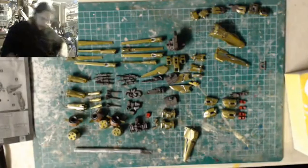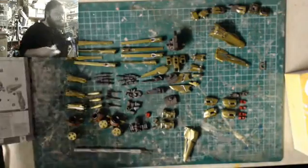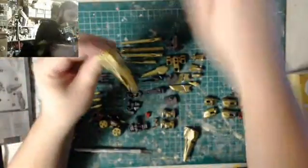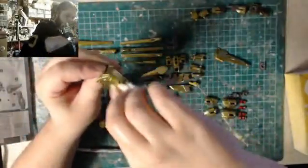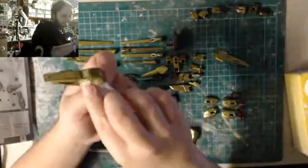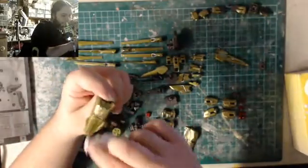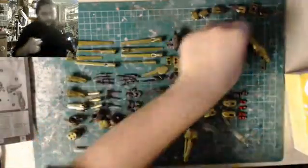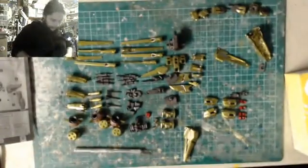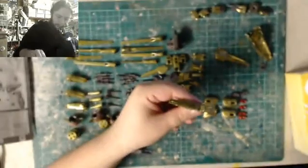Pigment cleaned, and I might give these parts a bit of a wipe down with water because the pigment is on the water soluble side of things. So we'll give that a bit of a wipe. And I'm not seeing anything come up, so obviously I might have just caught it at the right time and not have done any harm whatsoever. Cool beans.